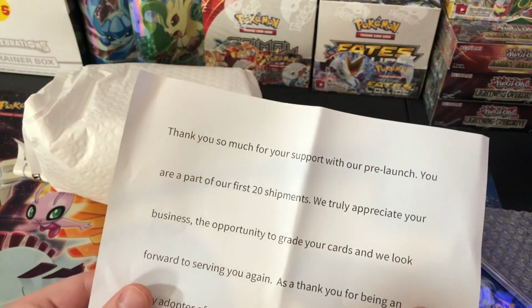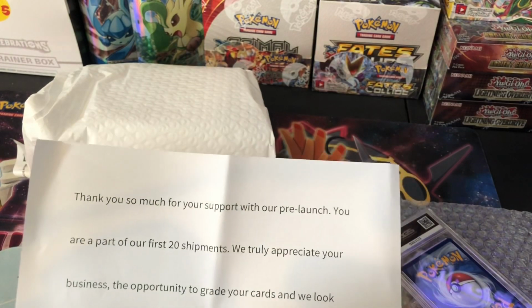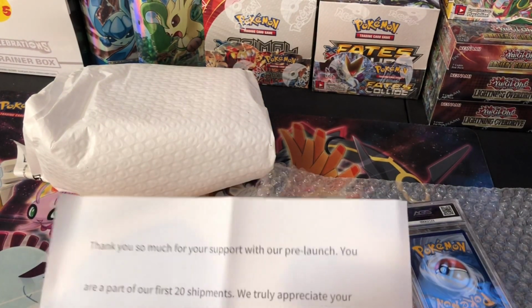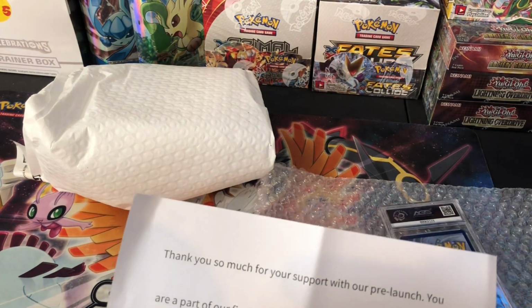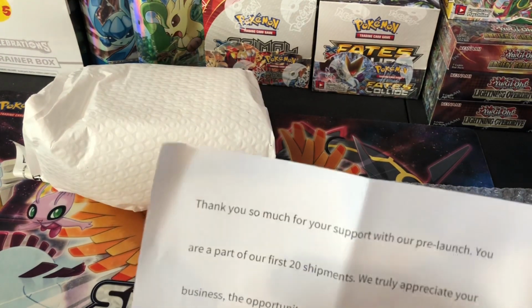Thank you for your support with our pre-launch. So we actually did submit these during their pre-launch period because we were beta testing their app, which you can get right now for the iPhone. I do not know if they launched it yet for Android, but the app is actually pretty cool. You could pre-grade your cards on the app. Now, it's not going to be as accurate as the actual grading process. It gives you a rough idea what you can expect.